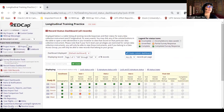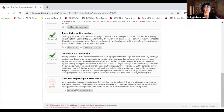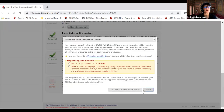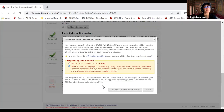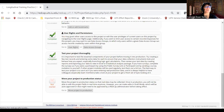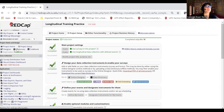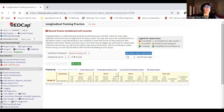So go back, move it here, actually hit this, move it to production, delete my data. And are you sure you want to delete all the data? Yes, I do. I'm going to move it to production. And now we are in production. Same thing with the project status dashboard. And now I'm ready to collect real-time data. Go to my dashboard. You'll see no records existing.